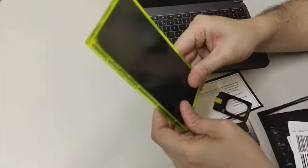There you have it, my pandemic cheapest protection on a rich man's phone.